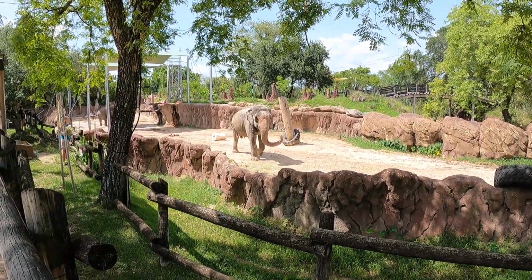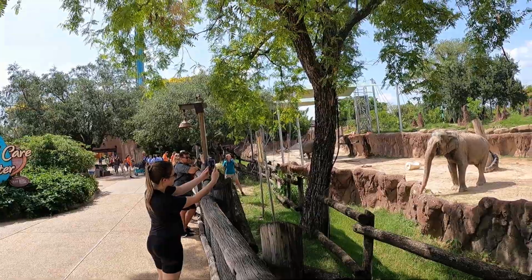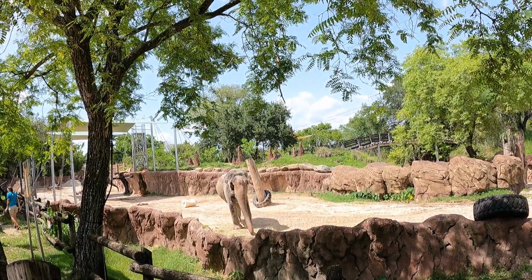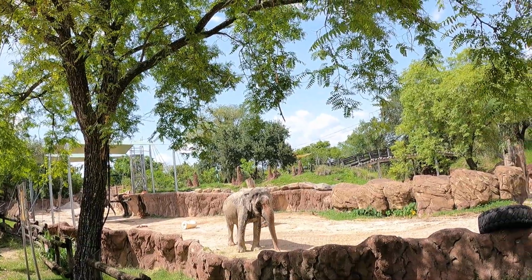Speaking of which, there's an elephant going on by throwing some hay. One of the trainers is about ready to chuck some of it over here. The elephant's going to come around and play with it here. So, that's great.